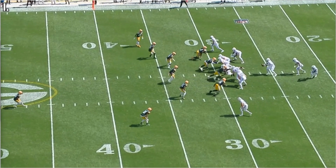All right, welcome into another film review of the Green Bay Packers. This time we're taking a look at their defense against the Indianapolis Colts. Of course, they had another multi-turnover game, so good for the takeaways. They come away with a win as well. But we need to take a look at both the positives and negatives of this game.